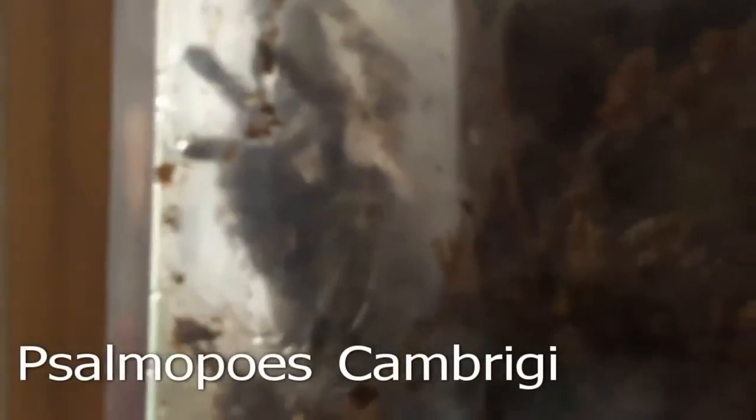Okay, what you can see of this spider is what I can see of the spider. I rarely see it. It's like a pet hole at this point in its life. Salmopoeus cambridgei, Trinidad chevron. And here's the other one, but it's somewhere in there. I saw its legs move earlier.